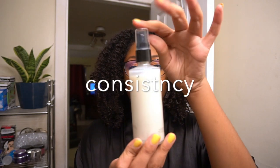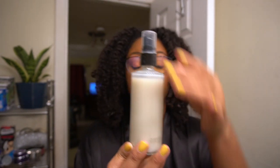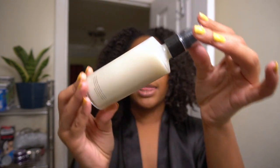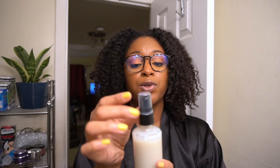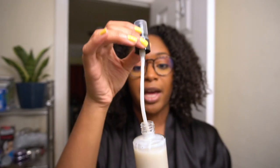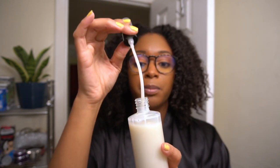The consistency of this product: I have used it for 2 weeks straight, twice a day, and you guys can see that I've hardly even scratched the surface. It is a very liquidy product, but it does have a nice thick consistency at the same time. Now when I go to pump it out into my hands, you're going to see that they are very, very small squirts, and you don't need a lot. So that's why I've been able to do that, and you'll see that it is pretty runny. You can see it there. But it does have a smooth consistency.